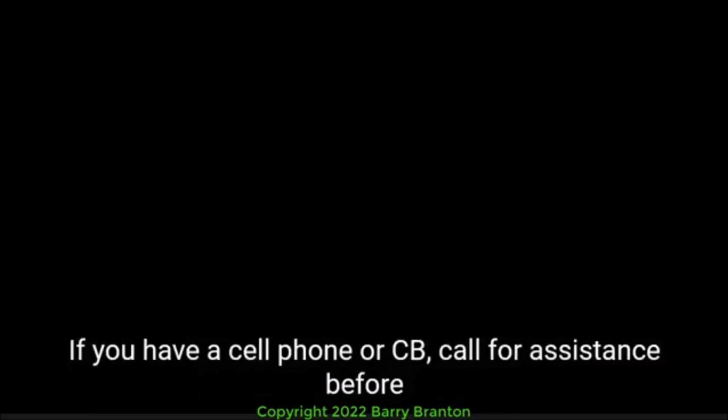2.20.2 Notify authorities. If you have a cell phone or CB, call for assistance before you get out of your vehicle. If not, wait until the accident scene has been properly protected, then phone or send someone to phone the police. Try to determine where you are so you can give the exact location.